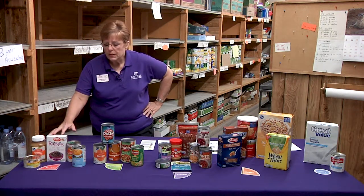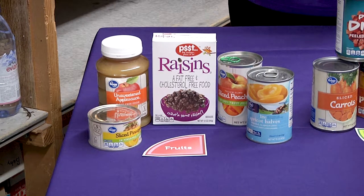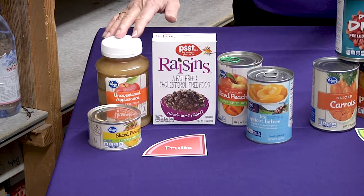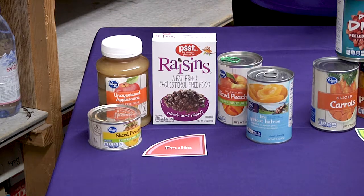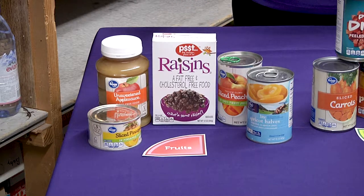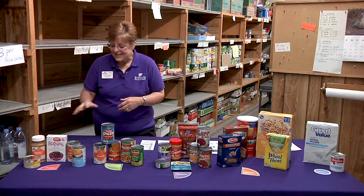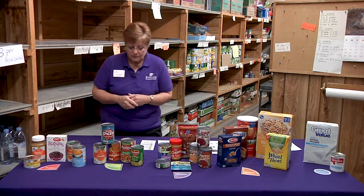In the fruit group, we're looking for things that are full of color, so colorful fruit items, low in sugar if possible, as more healthful. And this could include whole fruits, fruit sauces like applesauce, dried fruits, which I have represented by my raisins, and whole fruit juices, is what I meant to say, in this category as well.